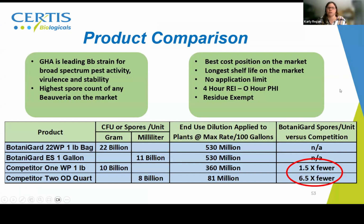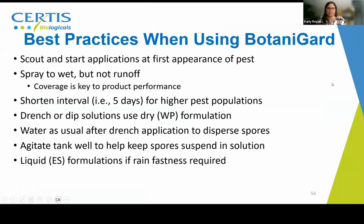Again, just to reinforce, this has a pretty high spore count, so we get good efficacy by having a good amount of active ingredient in the mix. Best practice when using this is to always scout and start applications early in the pest cycle. Once a pest population has outbroken, it's going to be really hard to keep up with, especially with a product that can take 3, 4, 5 days to kill the pest off.